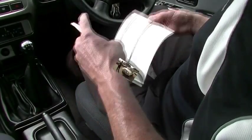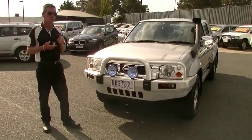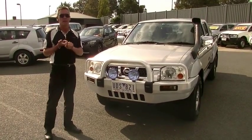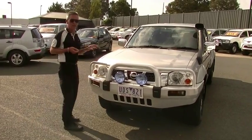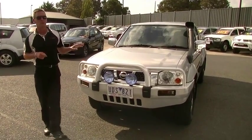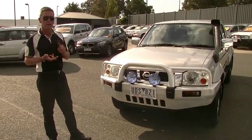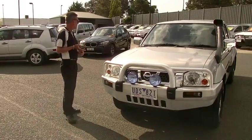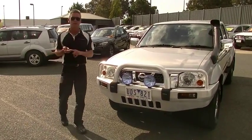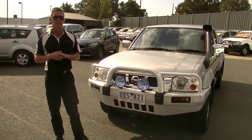Really good service book. So just in summary, a few key points. 3-litre turbo diesel, giving you 110 kilowatts of power, 314 newton metres of torque, but delivering 9.6 litres combined per 100 k's. 2.8 tonne towing, factory bull bar, driving lights, snorkel, great all-terrain tyres, side steps, soft tonneau cover, and just a really impressive example of a 2006 model.